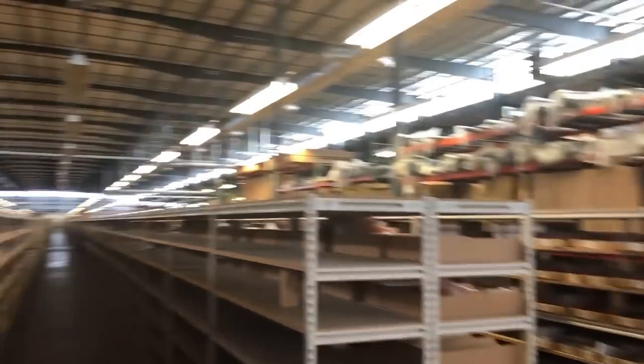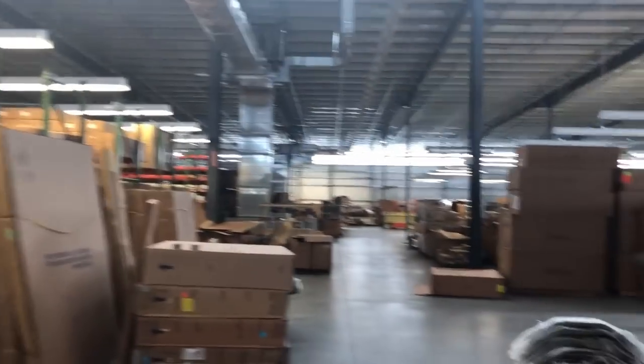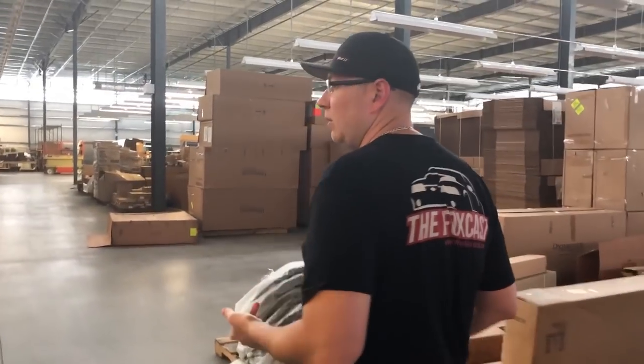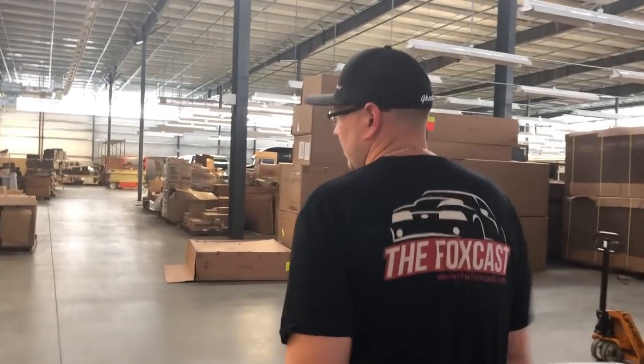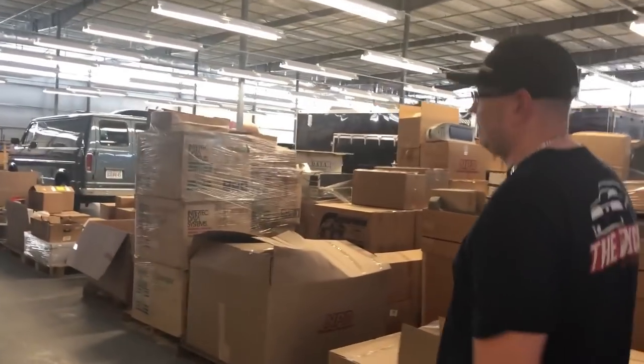The front side of the warehouse is the Ford side that we do, which will be classic Mustang, Ford truck, Bronco, Fox body, and SN95. Wow. Cool. We really do stick behind the motto that we stock everything that we carry. Yeah. And we run about a 98% fill rate.